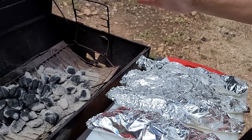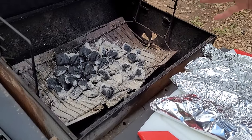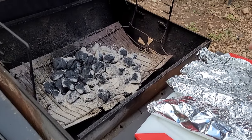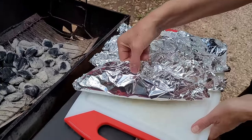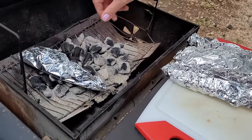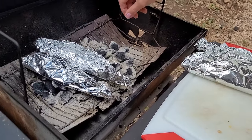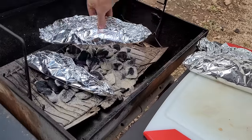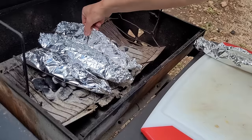We've got a really hot grill here. We've waited for the flames to go down. Now the briquettes are just super duper hot. We've made a little crimp in the dog's fish with no seasoning. And now we're just going to lay them all directly on the coals. Let me flip that one around because I had to double up on the foil. It had a leak.